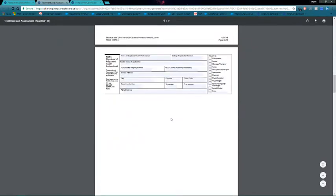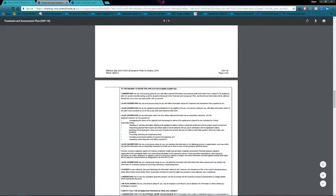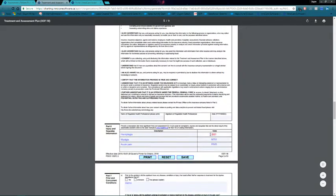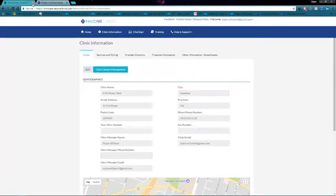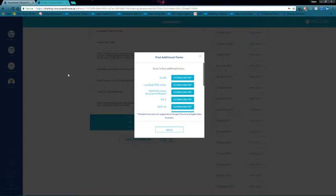So that's great. You can print that, send it off to wherever it has to go, and then you'll be good to go. As you can see, it has your diagnostic codes that I selected earlier. So that's a great automated way that this system helps you to not only stay paperless, but also save a lot of time and see more patients, which is the end goal for a lot of physicians out there.